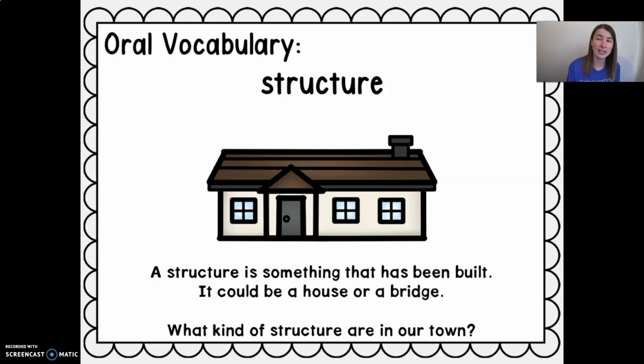Think about the bank, or if you live in Wichita, you have tall skyscraper buildings in downtown. In Halstead, you have the bank and the library. If you're in the country, what kind of structures do you see? You might see barns, right? Those things have to be built.